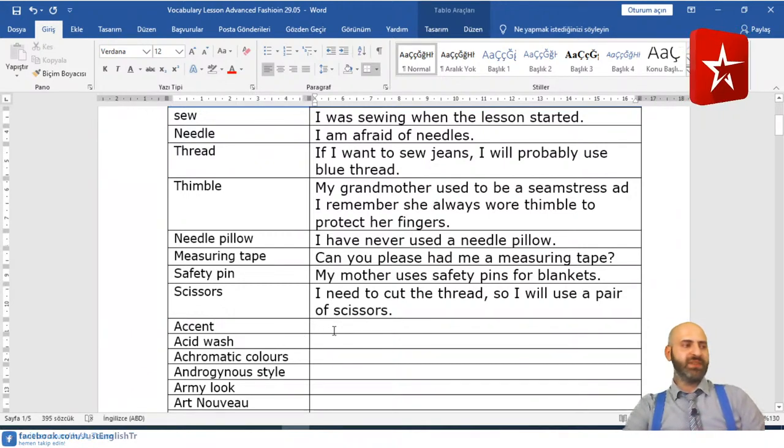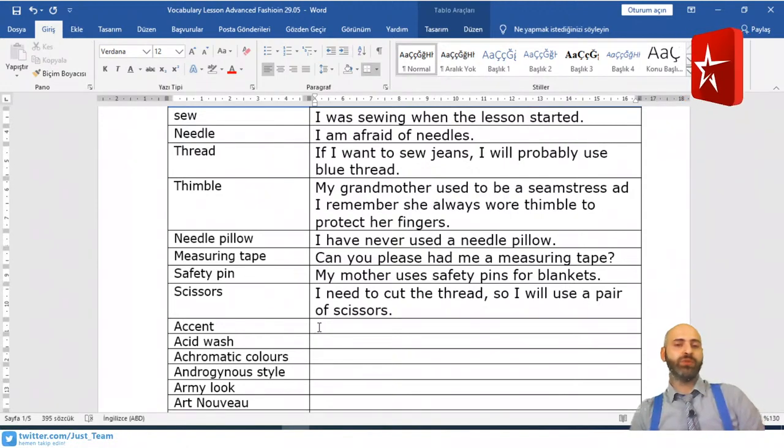I will think about an example a little bit later. Maybe I will use several of them together. Acid wash. I think you know acid and you know wash, but do you know the meaning of it together? If I use acid wash, what does it mean? Do you know what it means, acid wash?